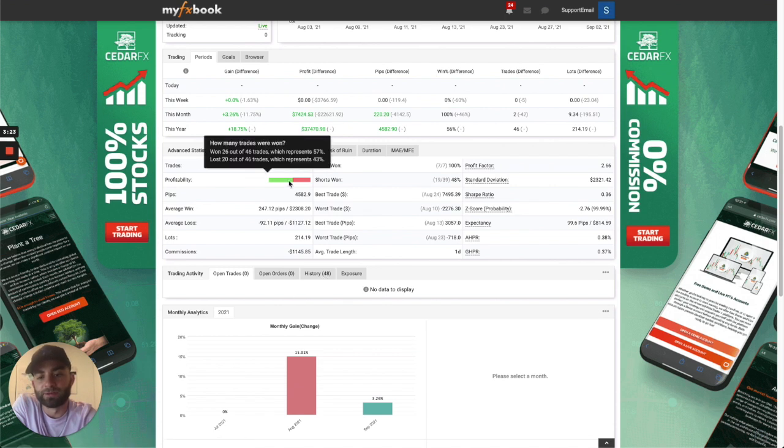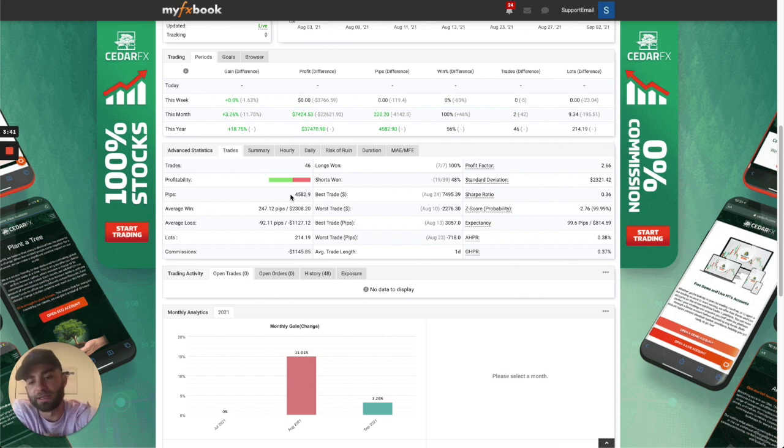We can see his profitability. So he's won 26 out of 46 trades. He only has a 57% win ratio. The pips, he has 4,500 pips that have been made over the course of the month, and we'll get into what pairs he's actually trading in a minute here. And as you can see, his average win is pretty much double what his average loss is. That's very important. So his risk reward is on point.